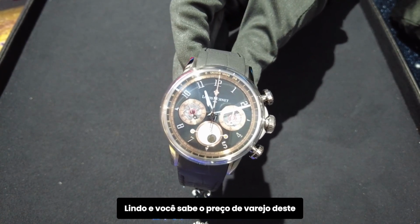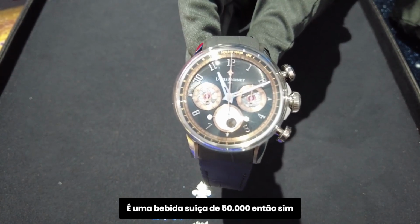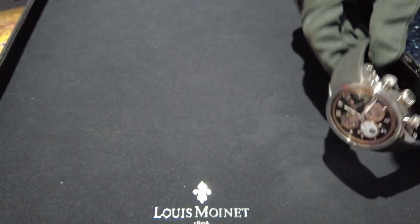Beautiful. And do you know the retail price of this? It's 50,000 Swiss francs. Okay. Nice. Great. Thank you.